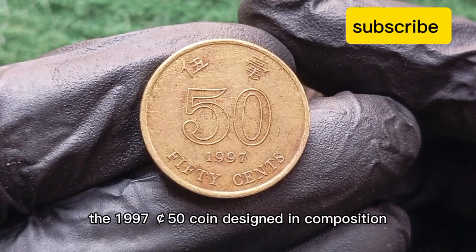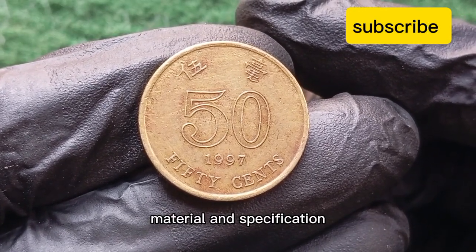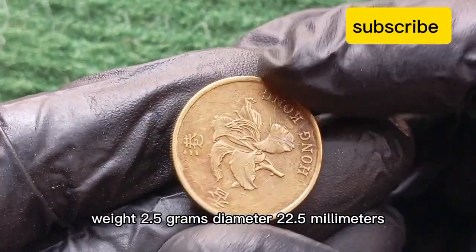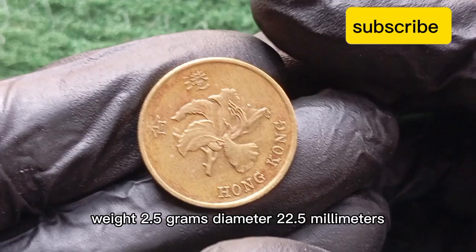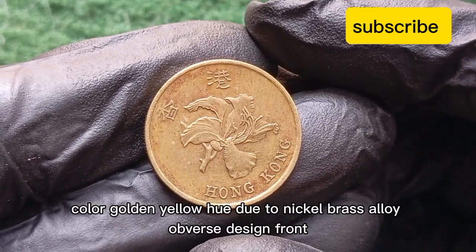The 1997 50 cents coin. Design and composition. Material and specification. Metal composition: nickel brass, copper, zinc. Weight: 2.5 grams. Diameter: 22.5 millimeters. Shape: circular with a smooth edge. Color: golden yellow hue, due to the nickel brass alloy.